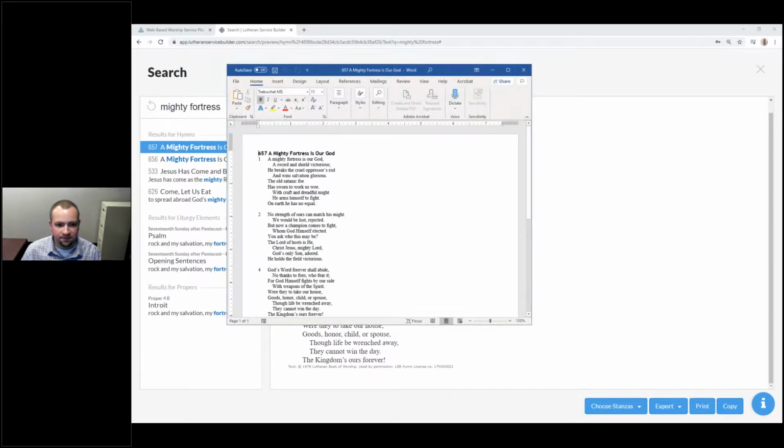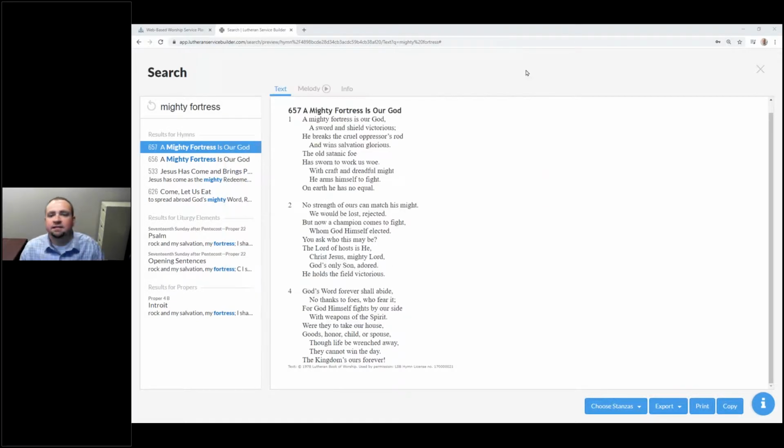And I can go and copy and paste this into my bulletin. And you know what? That is a completely acceptable use of Lutheran Service Builder, because we put this out there for you to search. We put it out there for you to export. When you export, copyright requirements are submitted.